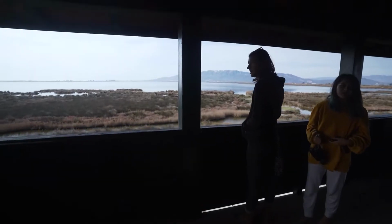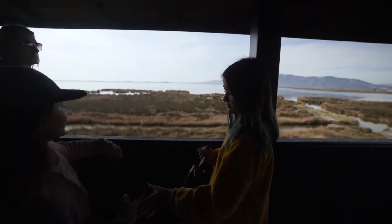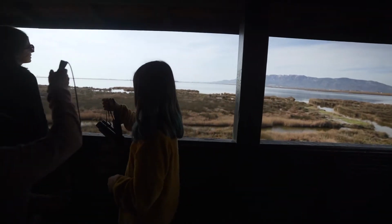And this is a lookout tower, presumably for bird watching. So Dad, there's flamingos over there. If you see them come up for air, you can see their flamingo beaks. Are they eating shrimp or something?